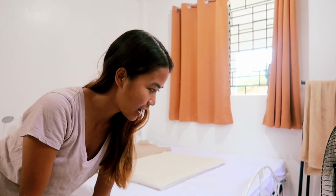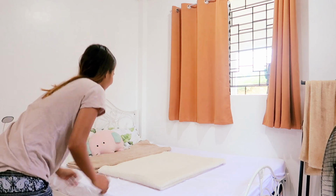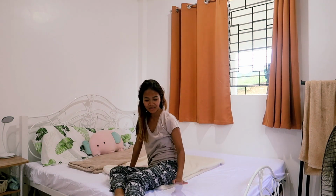My bed is already finished, and so we're gonna try to test it out if it does make a sound now. 1, 2, 3. It feels so good. It doesn't make a sound anymore.